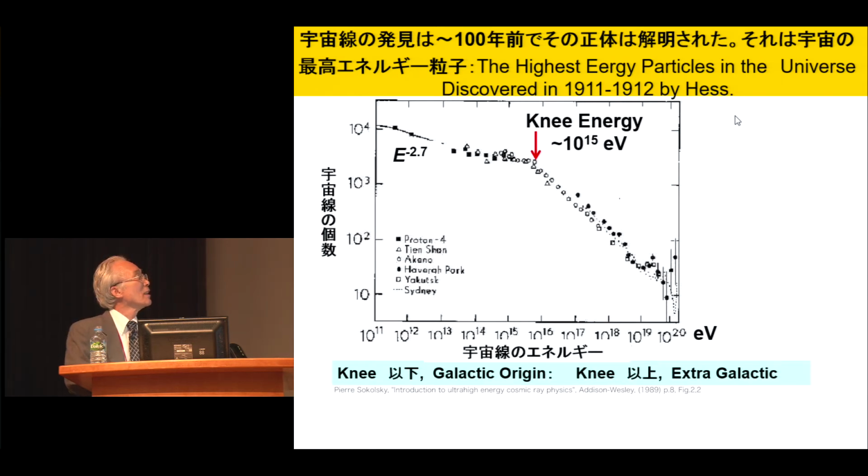And then next is about the cosmic ray. What is the cosmic ray? It was discovered 100 years ago by Hess, a German. And we know what it is. That is the highest energy particles in the universe.